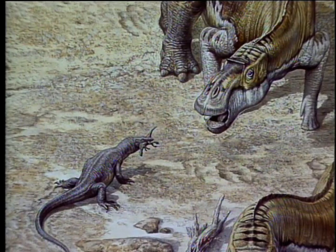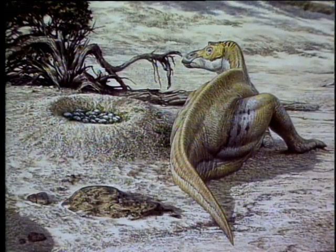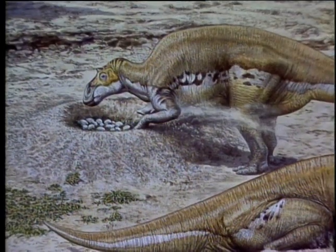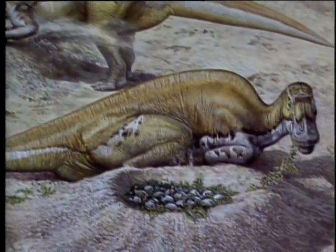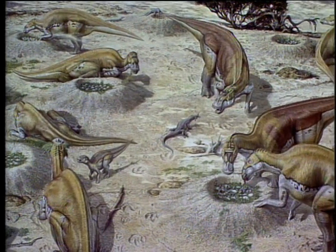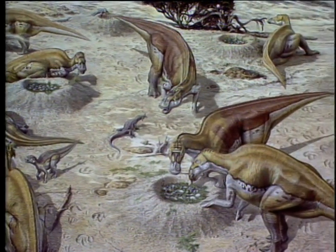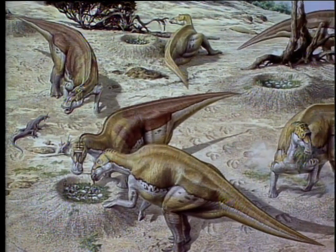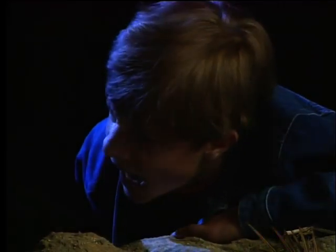Correct. Looks like a nest robber. Successful, too. Maiasaura themselves were quite successful. They were relatives of Parasaurolophus and found in great numbers. They must have had some sort of homing instinct because they returned to the same sites every nesting season. How old were the young when they left their nest? I don't really know, but probably when their legs were strong enough to run on.